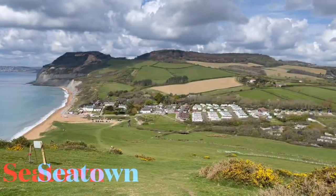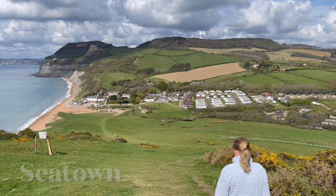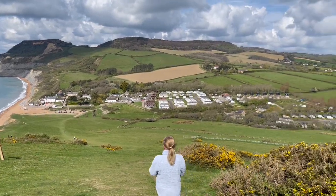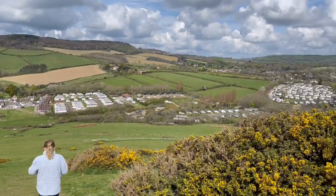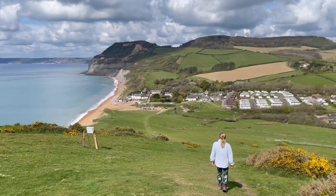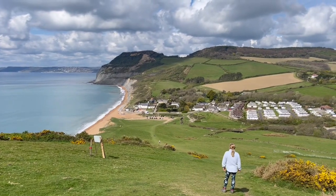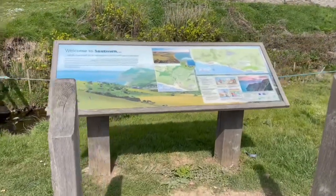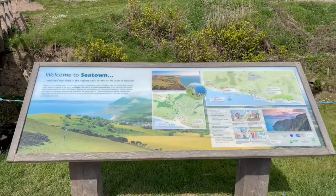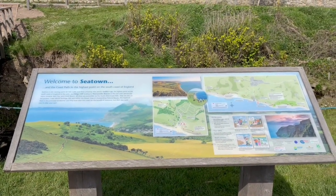So we're coming down into Seatown now. Beautiful down there. Big campsite, all the way up the hill there. Down we go, and then we're going to go back up the other side, and we're heading off to Golden Cap. Welcome to Seatown. And the coast path to the highest spot on the southwest of England.